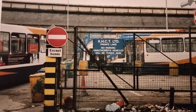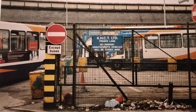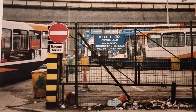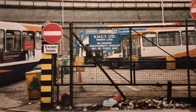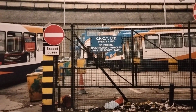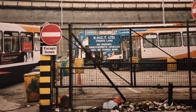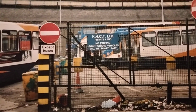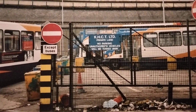And just to round off, taken about the same time, you can see the muck, as it used to be known, the parking area next to the bus station, with some very non-KHCT buses. However, you will notice that the KHCT sign is still on the fence, just defiantly there. I'm guessing it was demolished along with the rest of the bus station when the new one was built. This is shortly before the old one closed down.